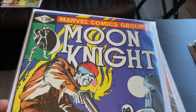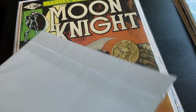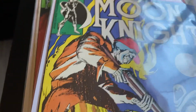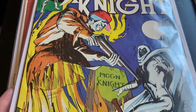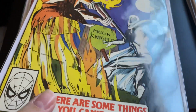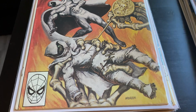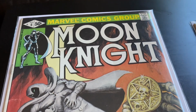All of these, like I said, are put into new bags and boards. What I use is the sealed bags instead of having to use tape. I like these better. It's a lot easier. Of course, these are probably poly bags, so they will eventually have to be changed. But I think for now I can keep these in their poly bags for at least maybe a year or two before I need to change them out again.